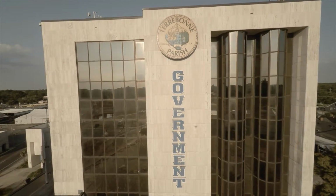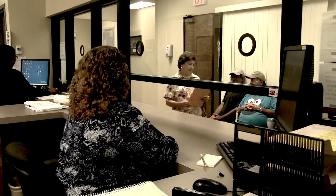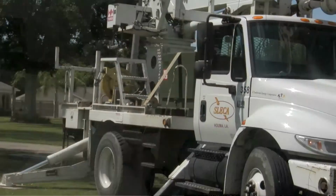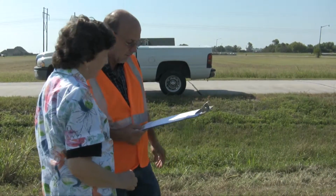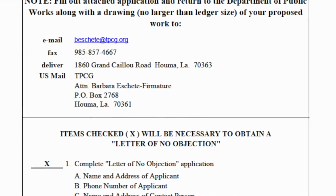The first thing you need to do is go to Planning and Zoning and get a permit for that proposed shed. The permit coordinator at Planning and Zoning will check the servitudes on your property. Those servitudes may be utility servitudes or drainage servitudes. And if that building is going to encroach upon the servitude, it's going to require you to go to the Department of Public Works and get a letter of no objection.